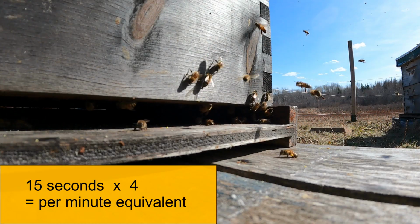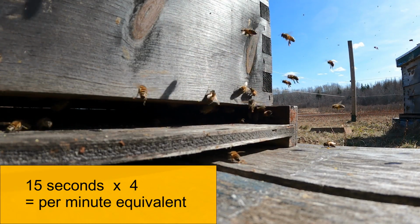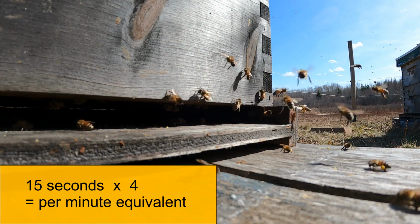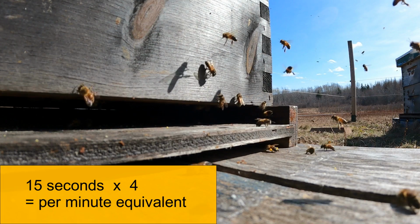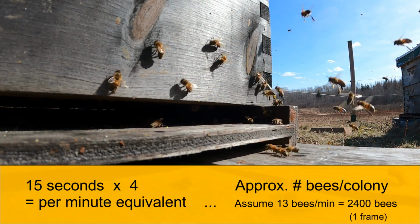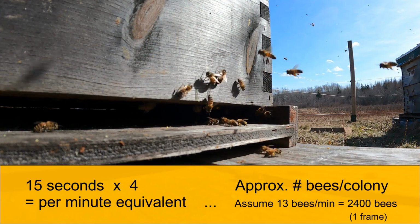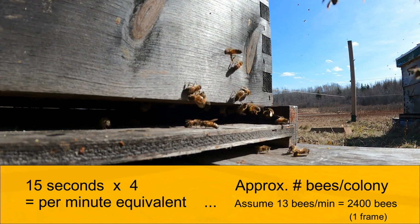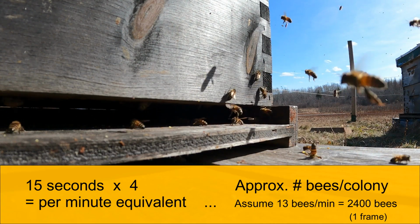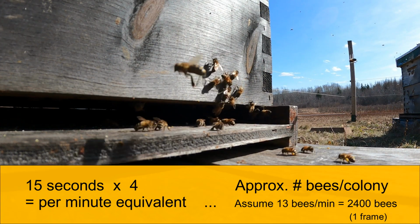Each colony was observed for 15 seconds and all returning bees were counted. The number of returning bees during this time was multiplied by 4 to give a per minute equivalent. This allowed the number of bees per colony to be estimated based on the assumption that for every 13 bees counted, this represented 2,400 individual bees within the colony, or one full frame of bees.